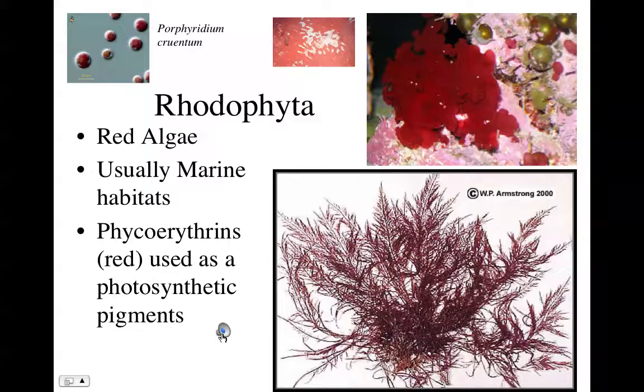Algae that have a lot of red photosynthetic pigments in their cells, or phycoerythrins, which is another name for the red photosynthetic pigments in algae, are the Rhodophyta. The Rhodophyta are usually multicellular, but they can be single-celled, like the photo in the upper left-hand corner. They are usually going to be found in saltwater or marine habitats, but there are some that have adapted to freshwater, especially in and around Lake Michigan in the Great Lakes.